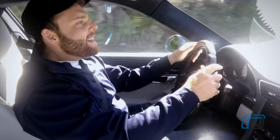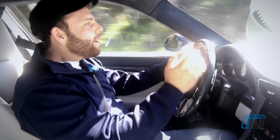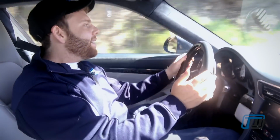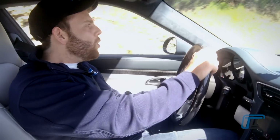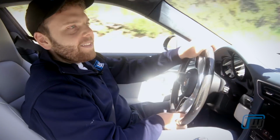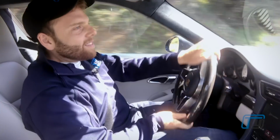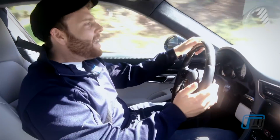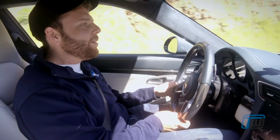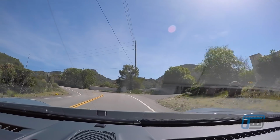Oh my! Now that was a very tight turn, and I took it at speed, and this car is just so nimble and so solid that you can accelerate out of the turn. It takes a lot to get the rear end off. In fact, it's nearly impossible to get the rear end out in this car.